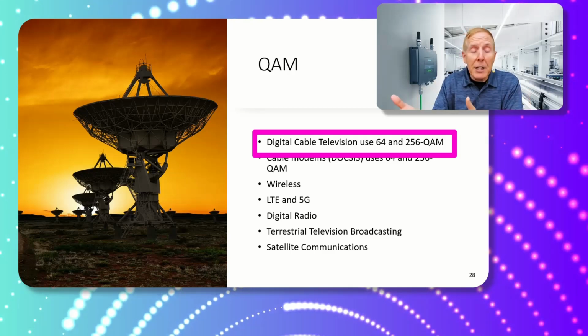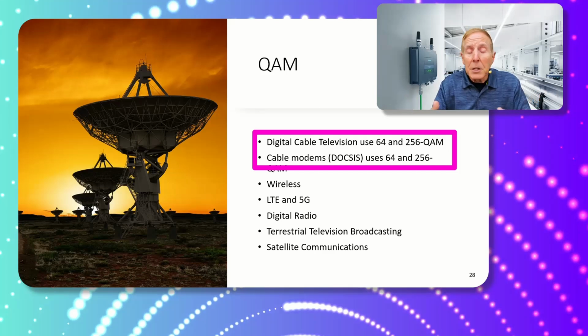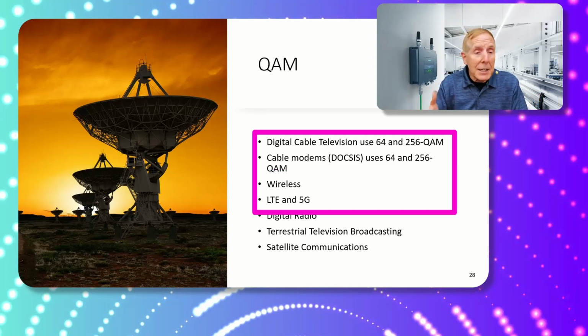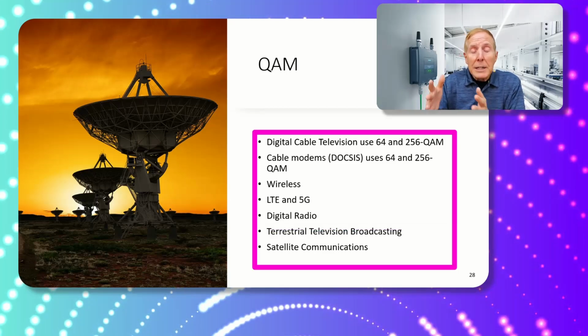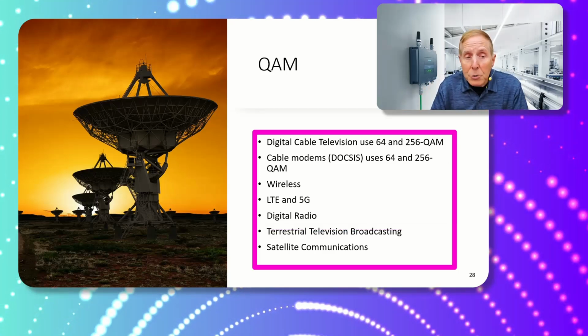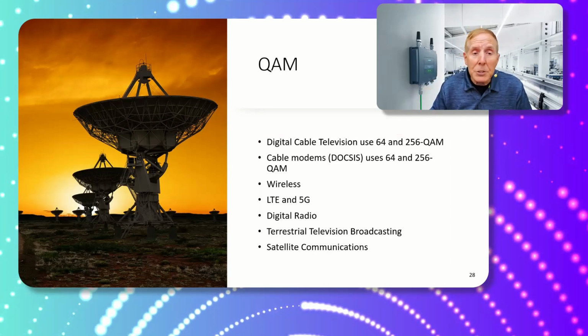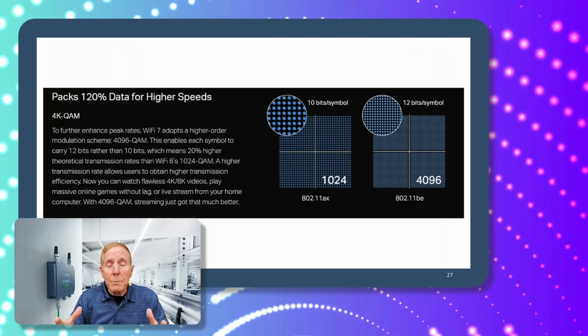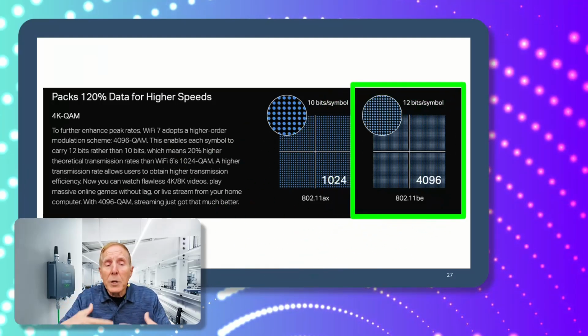Digital cable television uses QAM. Cable modems, the DOCSIS system, use QAM. LTE and 5G use QAM. Digital radio, terrestrial television broadcasting all use QAM to modulate their signals, and satellite communications. 4K QAM simply means we're putting lots of bits per symbol we transmit.